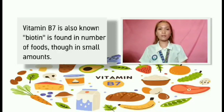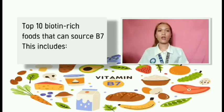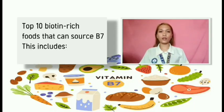So, what are the sources of vitamin B7? Vitamin B7, also known as biotin, is found in a number of foods, though in small amounts. Here are the top 10 biotin-rich foods that can be a source of vitamin B7.